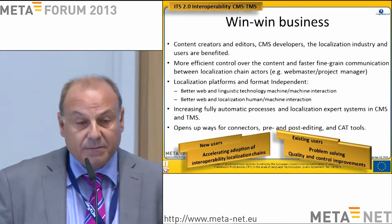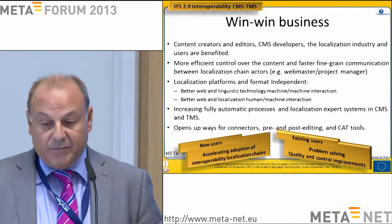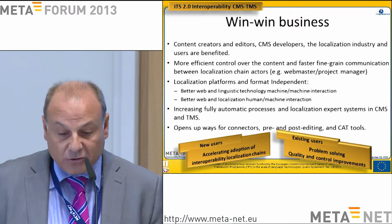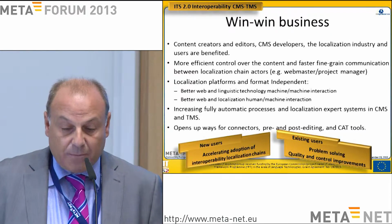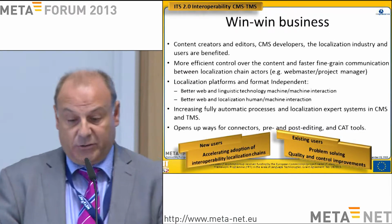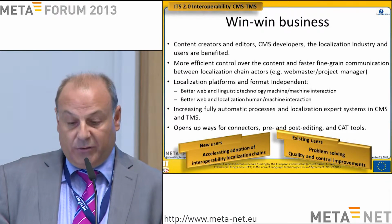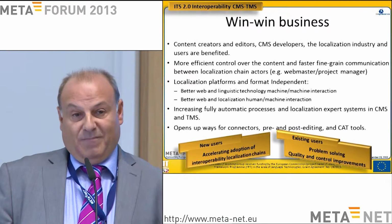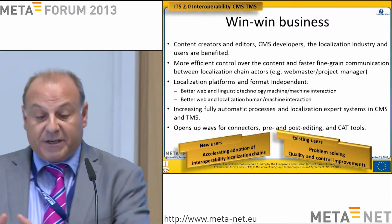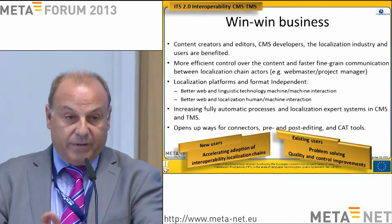So it's a win-win business. Everybody wins: the content creators, the content generators, the CMS developers, the localization industry, and of course the user. It provides more efficient control, is independent of platform and format, and improves machine-machine interaction, but also human-machine interaction. It also gives new opportunities for developing new technologies. For new users, we are convinced that ITS 2.0 will accelerate the adoption of interoperability systems. For existing users, we have already proven that certain problems can be solved with ITS 2.0.